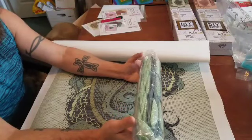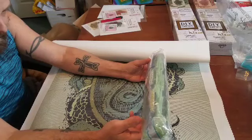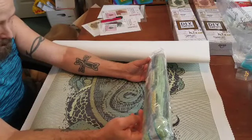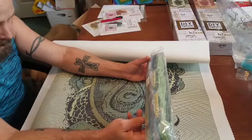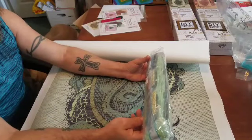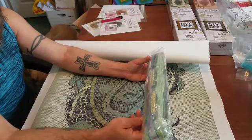Now talk. I love the green. Especially that, the AB is beautiful. I think that snake's gonna turn out beautiful. This might be the matching tattoo we had to get.